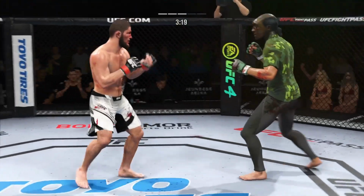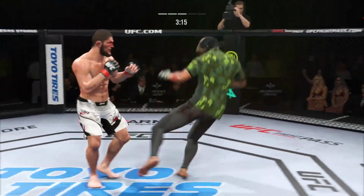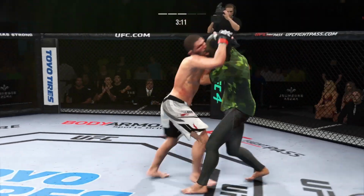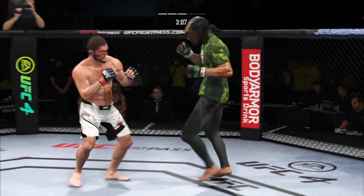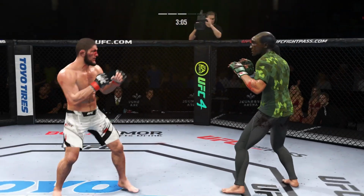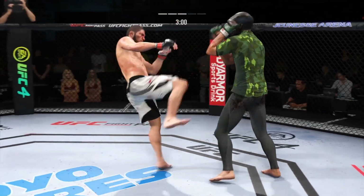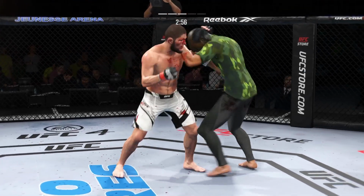Well, not much setup behind it. The right hook misses. There's no give on that leg kick. That strike will count. And they separate. Continues to mix it up, going to the head, mixing in some body shots. Nurmagomedov's kick is blocked. All right, he'll engage in a single collar tie. Ooh!